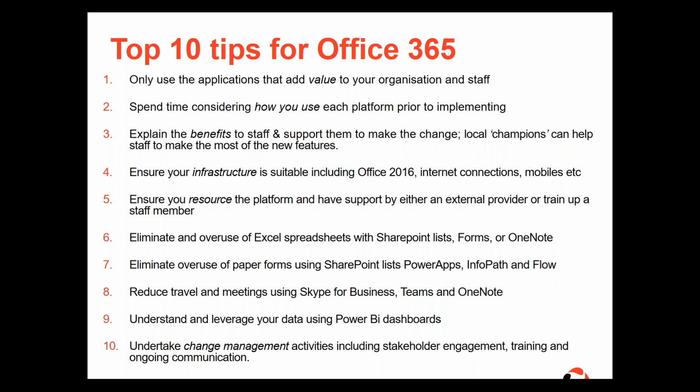Reducing travel. Info Exchange are all across the country in New Zealand, and we get away quite nicely with Skype for Business and Teams and OneNote and those sort of things. So we're seeing people saving a lot of money in travel and meetings by having them online. And then you put that money back towards the clients or whatever else you want to do. The other one is Power BI dashboards.